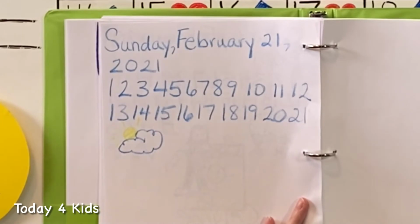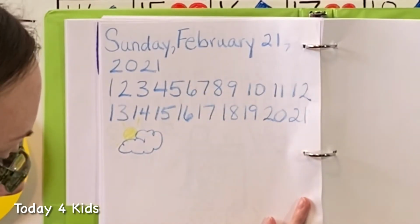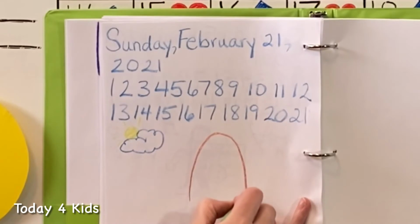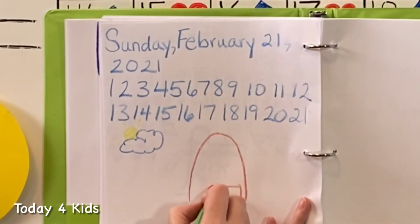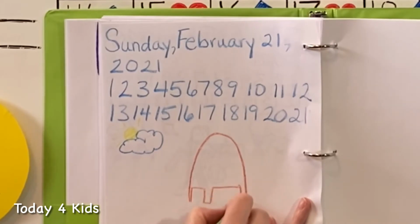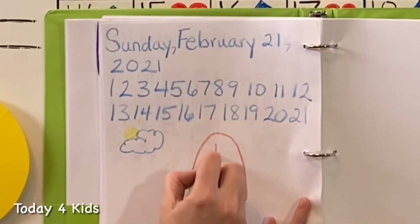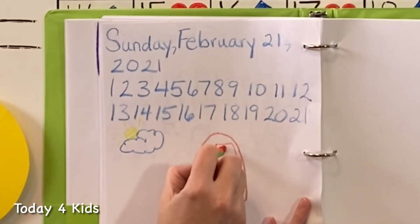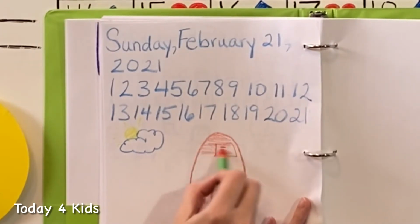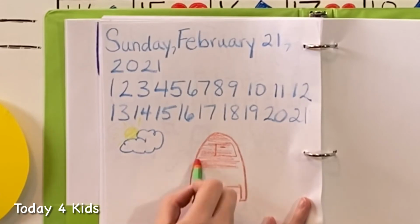And today I get to go to the mailbox. And our mailboxes are red. This might be a little bit orange, but let's draw a mailbox. You can make it any color you want. What color are your mailboxes where you live? Sometimes they can be blue. There's a little door on the front for us to put our mail in. I'm just going to color it in.